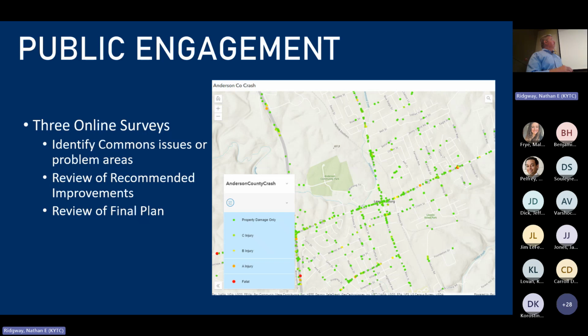When we're looking at public engagement, which is our next step along this process, what we're looking at is using online surveys as well as interactive mapping. So if somebody has a safety concern, they can go to that map through an online survey and say, I almost hit a kid playing in the street here, or I almost ran into this tree at this location. So integrating that interactive mapping with this.